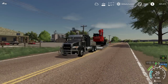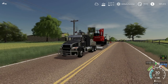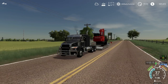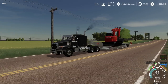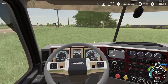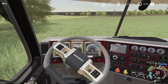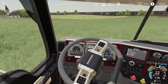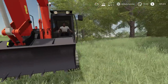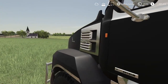Alright, so we are headed off here for our first excavator loaded up. Actually, our only excavator. Looks good on this truck, I think. Let's get it over to our plot of land here. Alright, so I think, I don't know exactly where I'm going to put stuff right now. I know I'm going to put this over to the side here. It's just grassland, so I can drive wherever I want. Alright, so we got it unloaded right there, so we will head off and go grab another piece of equipment.